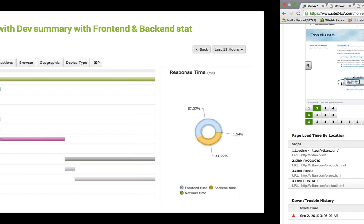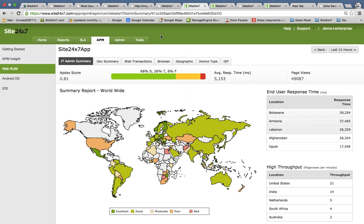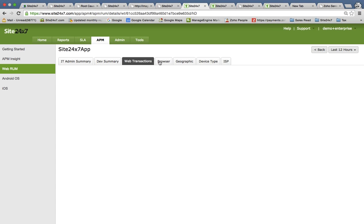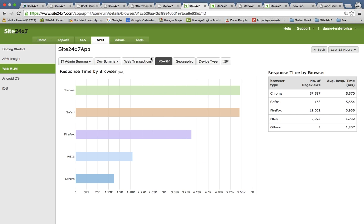So it also helps you allocate resources accordingly. So resource planning can be managed with real user monitoring. For example, if you have a lot of users using a specific browser, let's take Chrome, but you have your developers working more on Internet Explorer, it's a waste of resource. So with the data we provide here, you can focus more on your application's performance specific to devices and browsers, which enhances the end user experience.